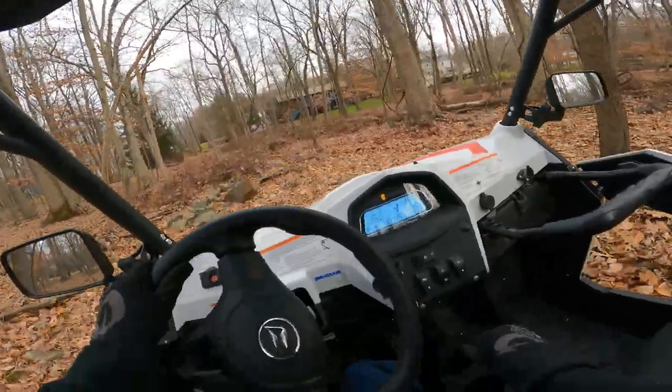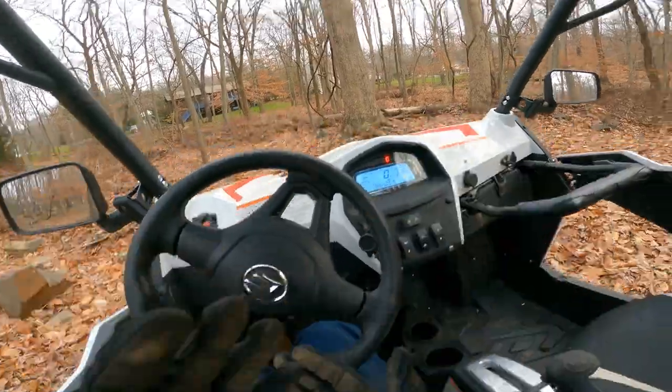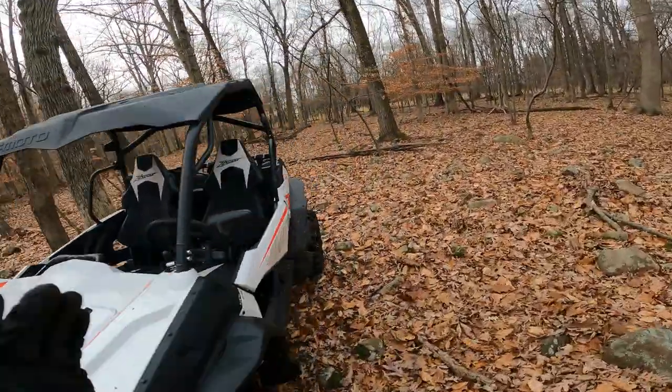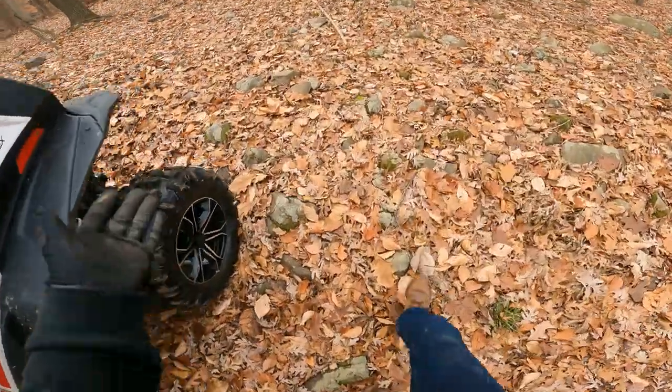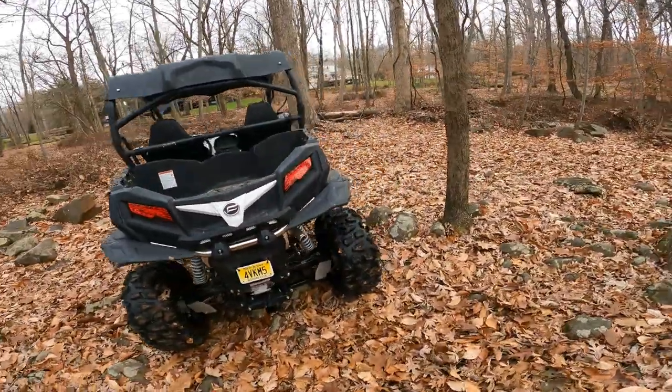Right here seems like a good spot to stop and talk, I guess. Quick cut to when we're outside of this unit. All right, so here I am, going to be talking about the good that's happened with this machine so far and the bad that's happened with this machine so far.